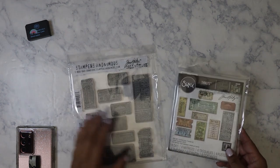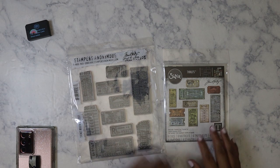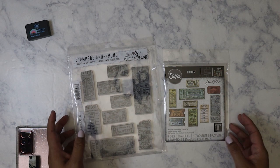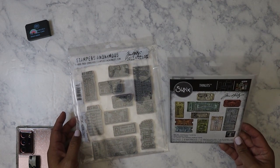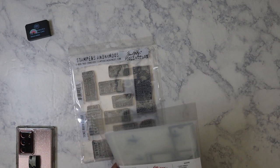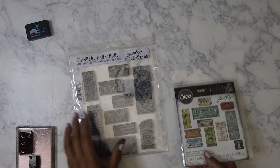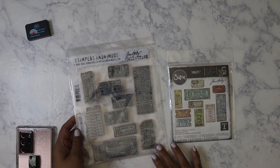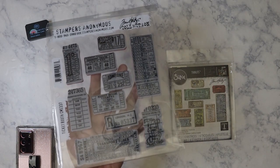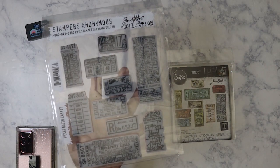So the first two things I'm going to show are a stamp set and some dies. These are from Stampers Anonymous and Sizzix, from the Tim Holtz collection. This is called Ticket Booth. So these are the stamps, okay? And it's a pretty big lot, as you can see.